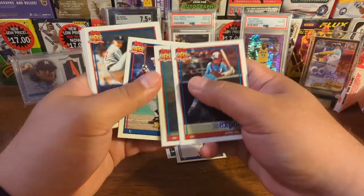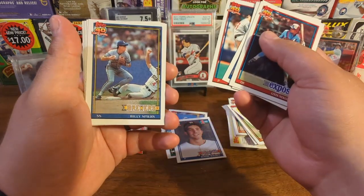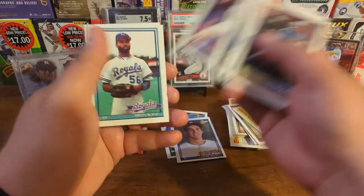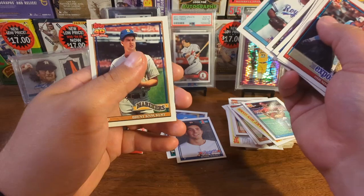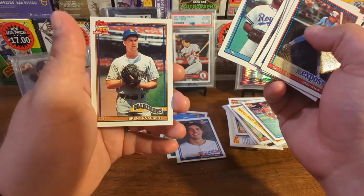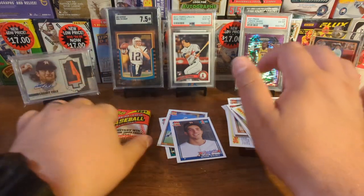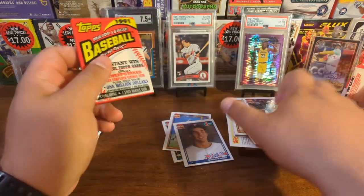Ernie Whitt. Mark Guthrie. Billy Spiers, come on now, Andy Hawkins, come on, Chipper Jones, where are you? Brian McRae, and Brent Knackert. Well, that's not great, because we're already down to our final pack, and still no sign of Chipper Jones.